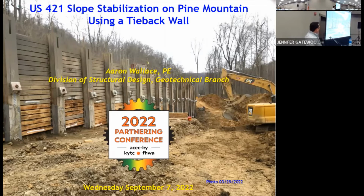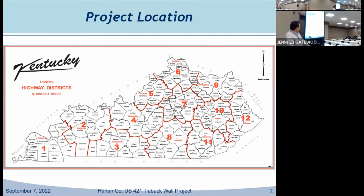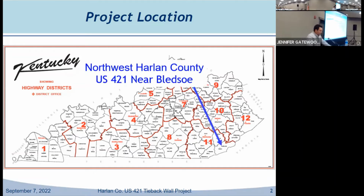But the project we're going to talk about today is a tieback wall over in Harlan County on US 421. That was a result of the flooding that occurred in 2019, I believe. For any of you that aren't too familiar with the location, Harlan County is in the far southeastern corner of the state, and very challenging terrain, to say the least. I recommend a trip at some point to visit the area in general.